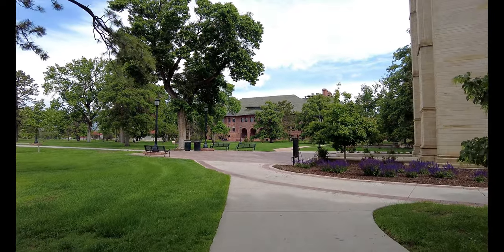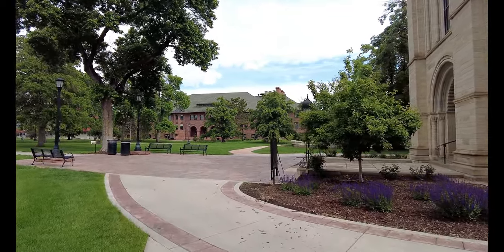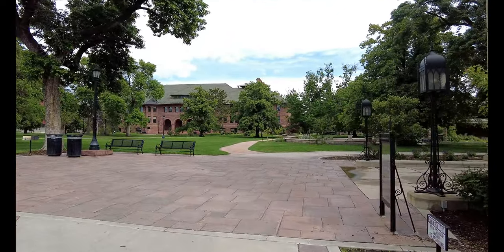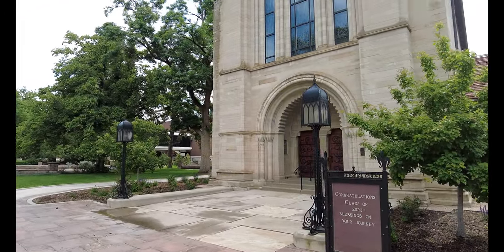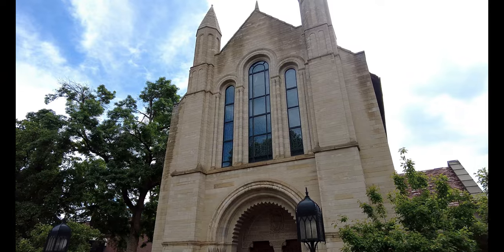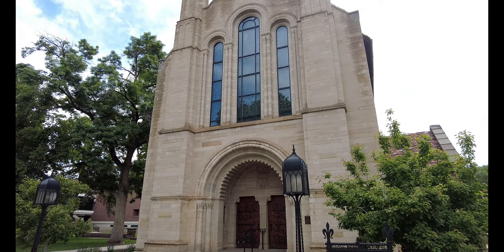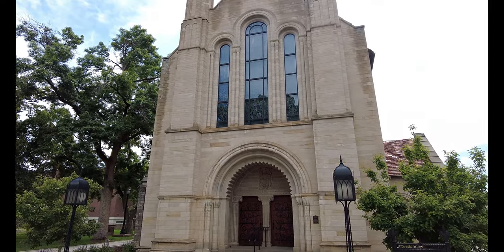The Memorial Chapel serves as a place of worship, community gatherings, and various events on the Colorado campus. It hosts religious services, weddings, lectures, musical performances, and other cultural and educational events. The chapel houses a notable pipe organ, the William J. Memorial Organ, which is used for musical performances and accompanies religious services.